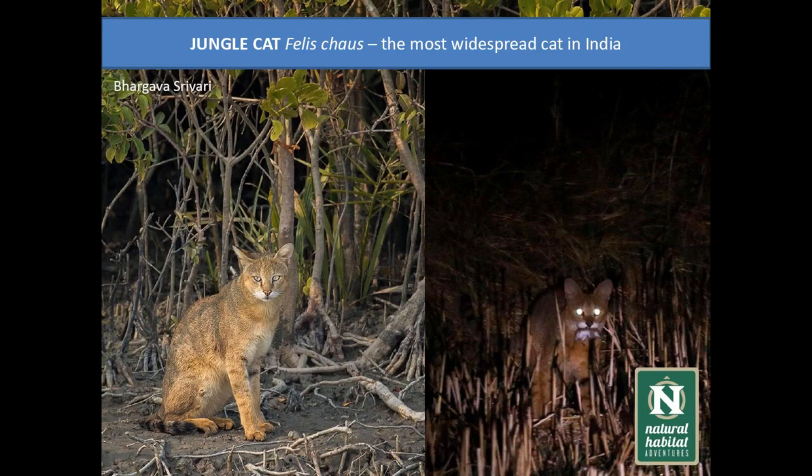And as you can see in the image, they survive by shooting their roots out of the mud and into the sky, so that even when the ground is submerged, the roots are exposed and can survive the tidal changes. So mangroves are very important habitats and very important ecosystems. And one of the most popular mangroves, of course, is the Sundarbans, which is the home of the Royal Bengal tiger. So the jungle cat to the left is seen in the mangroves, and to the right, it's catching a mouse in the agricultural fields somewhere in India.